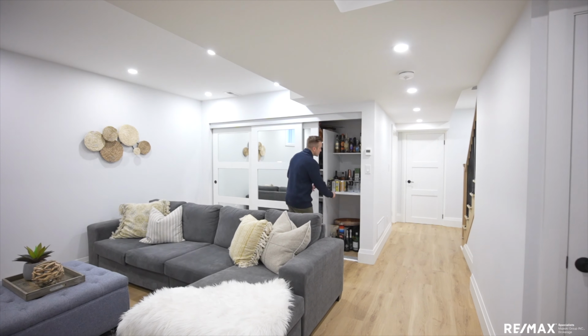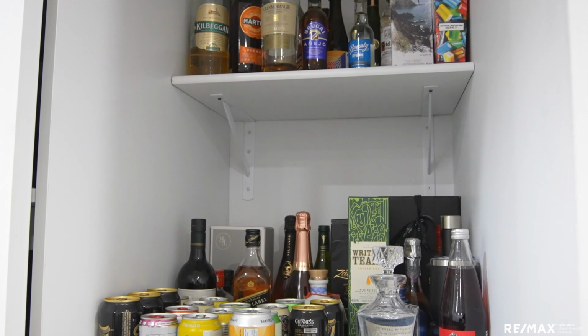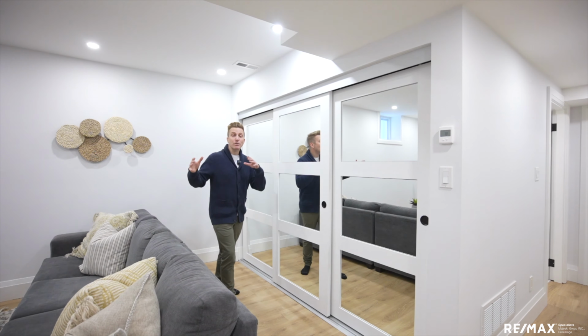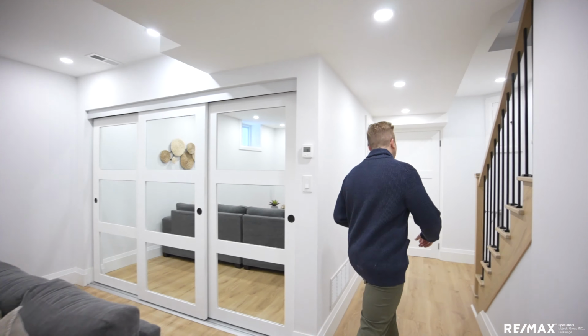More storage. If only I didn't have more to do today, I would be watching one of my favorite movies and having a beverage. Storage, storage, storage all the way across here, which is essential. You wanna use that basement, but you still need that utility. Let's keep going.